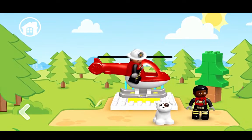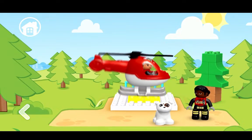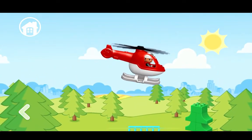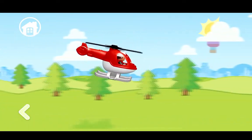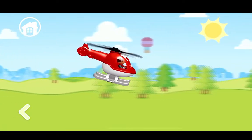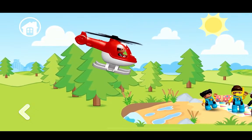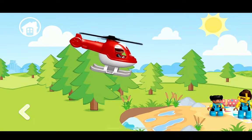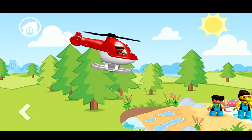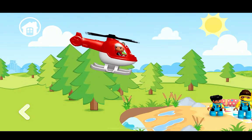Okay, go to the helicopter. Okay, off the ground and fly. Super. Hello. Oh look, the lake has completely dried up and people can't swim and dive. Let's fill the lake with water.